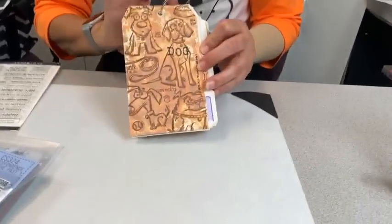Dana also gave the suggestion, Teresa, you could use the backs for next year. And then you'd have 2 years. So there's so many ideas. Yeah, these are very heavy, so you could definitely use it.